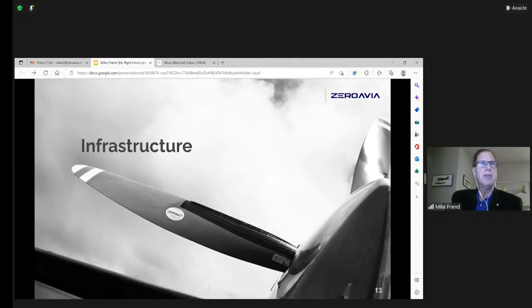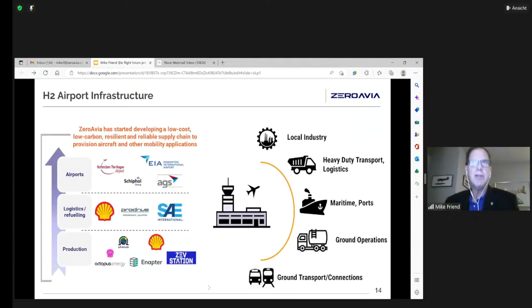So the infrastructure is just as important as the integration of the power plant into the airplane. So we're working with a lot of partners to think about the production of the hydrogen, the logistics and refueling, and how that would work at the airport. So we're actually having some demonstrations at the Hollister, California airport to integrate every part of this chain, from the solar power to produce the hydrogen to the handling and refueling of the aircraft on the ramp.